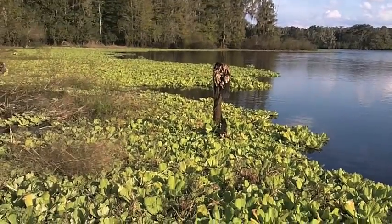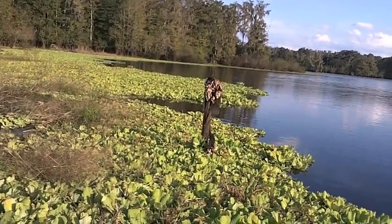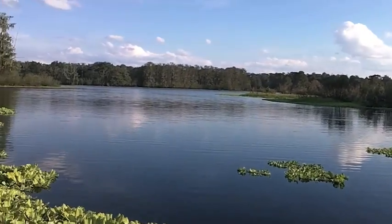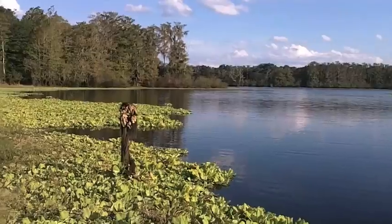There's a no trespassing sign. That's the only sign of man we've seen around here, because it's private property behind me. And this is private property over where I'm panning the camera. All these fish are jumping. But it's a little after 5, which means I should be getting back to the camp.